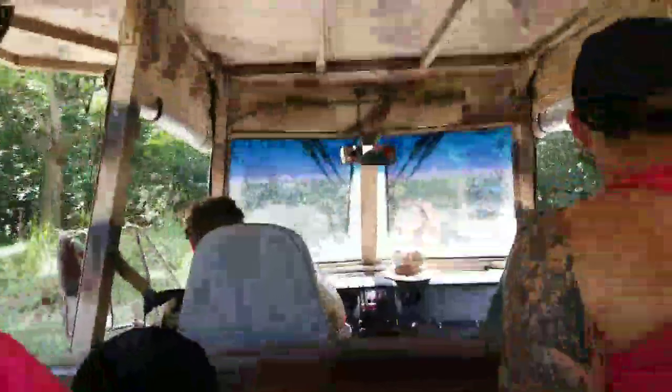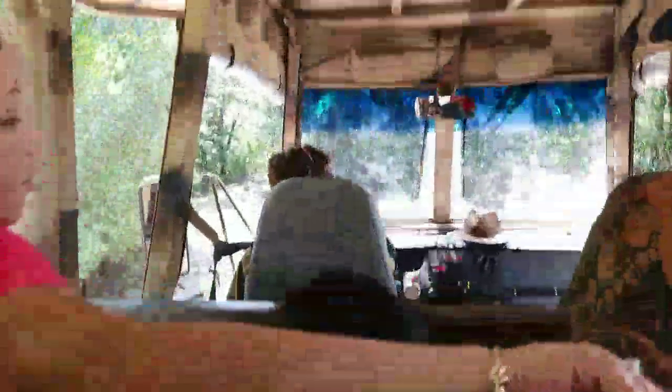Right up the top of this. No, absolutely not. They're very strong. They're strong, but they're not all strong enough to flip this truck. Not even the biggest elephant on the reserve can do that.